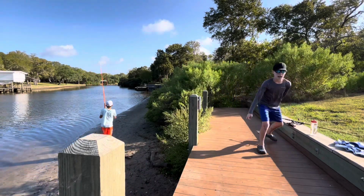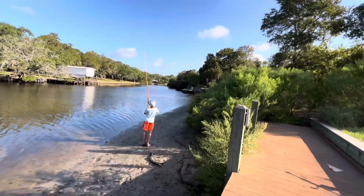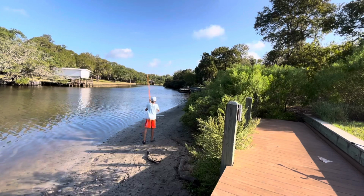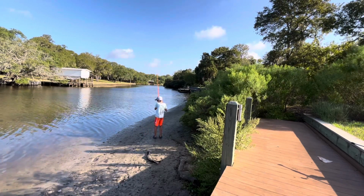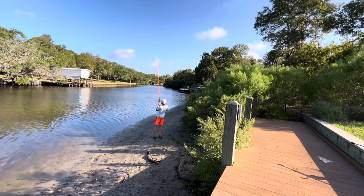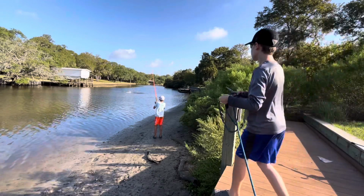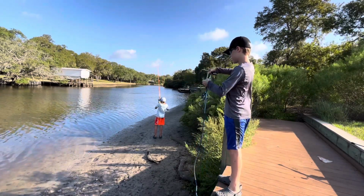Alright guys, I'm gonna set this up to where y'all can see us. We're gonna go chase down this fish. Is he coming in? Yeah, he's coming in hot. Because Rylan has no line. Or do we need to chase him down, or is he coming? Oh, that's a nice one, dude. That's a nice one.